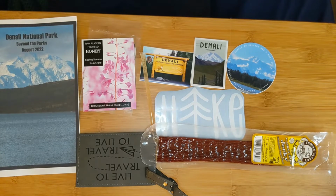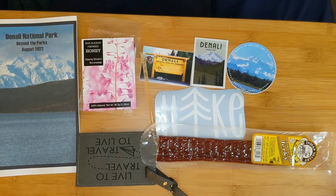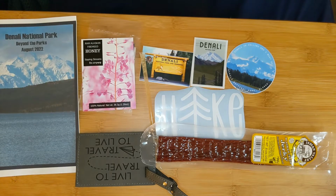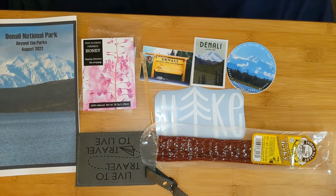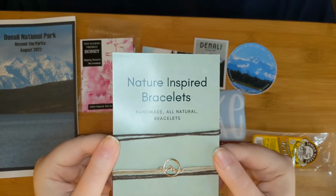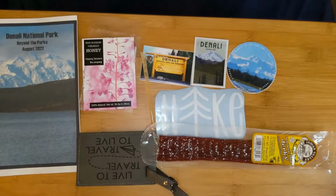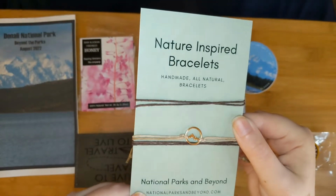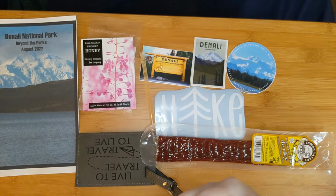And the next item I'm really excited about, and you guys will see why. These are nature-inspired bracelets. Before, no joke, I was setting up everything to open this box, and I realized I really wanted to see some jewelry out of these boxes. I know I'm a little bit behind, and there might be some boxes that I've skipped and we'll go back to in terms of opening, but here we go. We've got nature-inspired, handmade all-natural bracelets. These are a national park and beyond. I guess that means it's a product of their own.